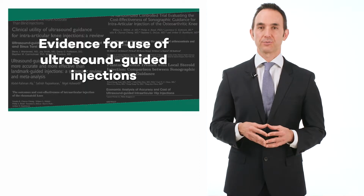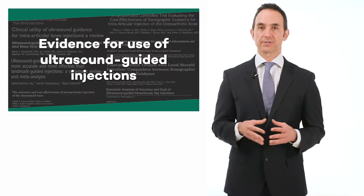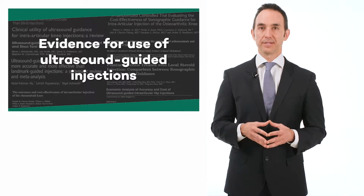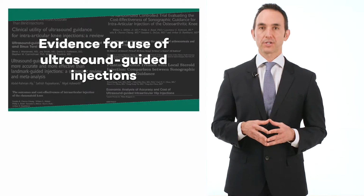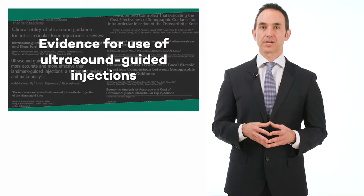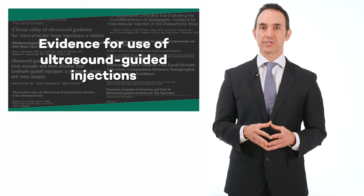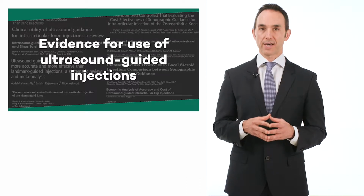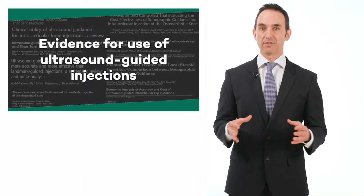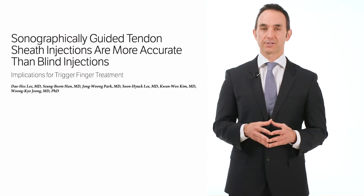This presentation will discuss the accuracy, effectiveness and cost-effectiveness of ultrasound-guided compared to landmark or fluoroscopic guidance. Traditionally, most musculoskeletal injections are performed with landmark guidance, using palpation of surface anatomy to guide a needle into the intended target without imaging guidance.